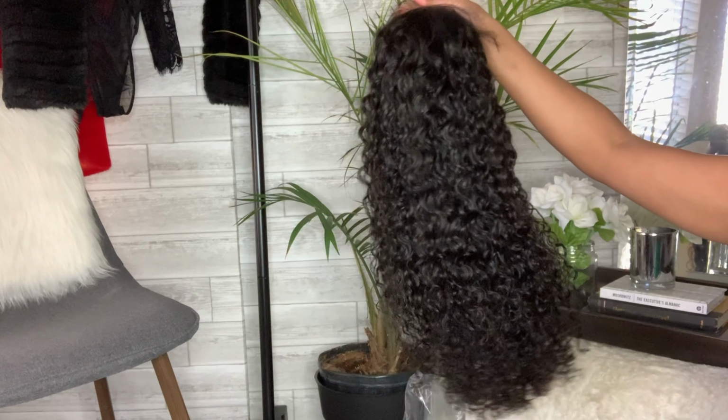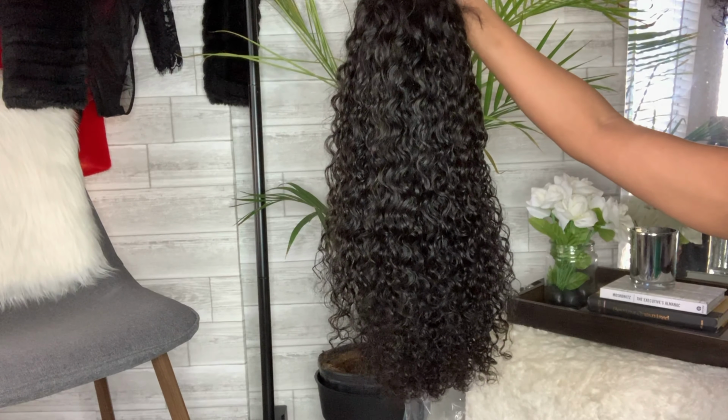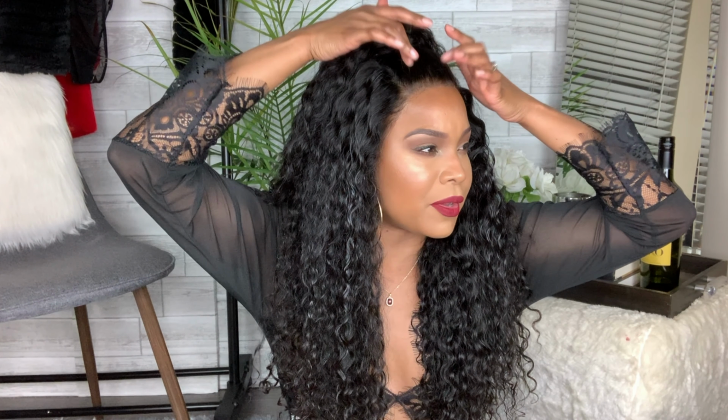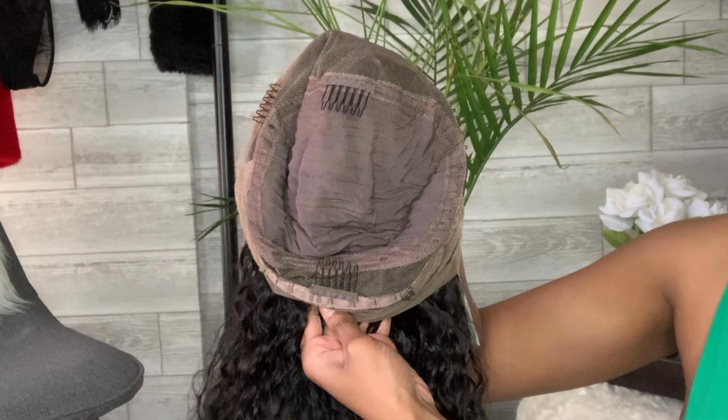Anyway, this hair is 100% Malaysian version hair. It's a deep curly. This one's 22 inches. The density is 180%. It came pre-plucked. It had baby hairs, and it has bleached knots around the perimeter. A lot of these companies say they bleach their knots, but they be lying. I was shocked when I opened the box and saw the knots were bleached. The knots were bleached just around the perimeter, so maybe about an inch back, which was good enough for me. Beggars can't be choosers.